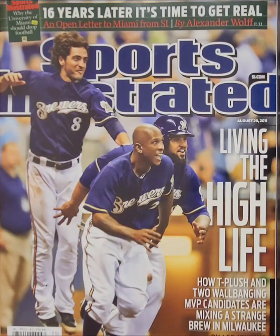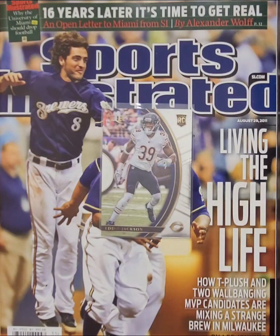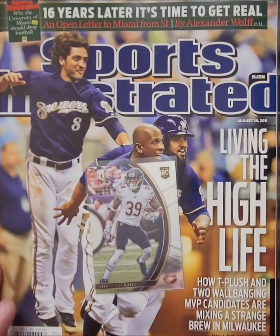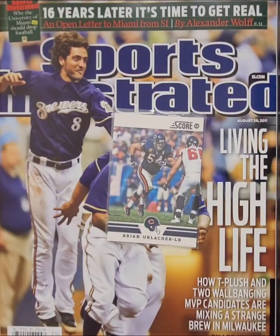And then additionally, I got from 2017 Panini Select, Eddie Jackson rookie card. So Eddie's still on the Bears. He actually had a pretty good season last year before getting hurt. And then a late playing era card of Brian Urlacher, this one from 2012 Score. So probably one of Urlacher's last seasons. Cool picture there going up against Atlanta.